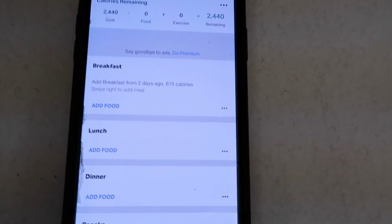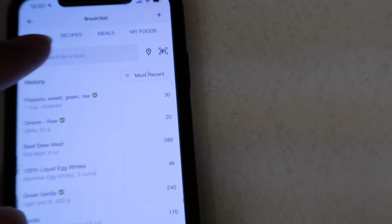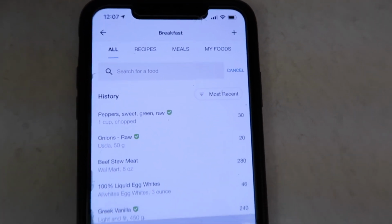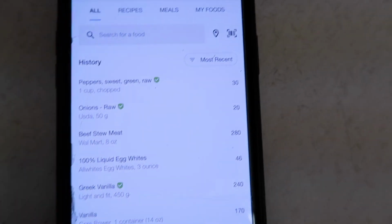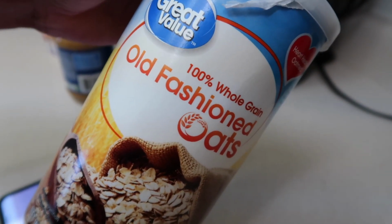But what we're gonna do first, we're gonna track our breakfast, right, which is what we had for our first meal. What you're gonna do is go to add food, and then up here it says search for food. You have that option to type everything in. Or what I like to do, when I go to add food here, is click this little barcode scanner right here. So we're gonna track our oats first.